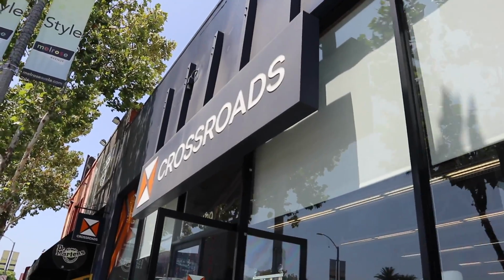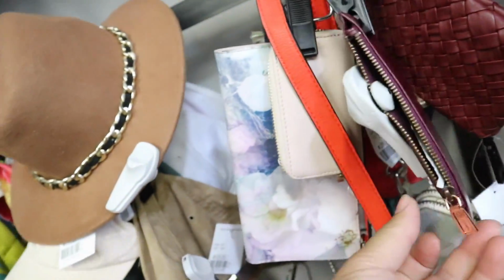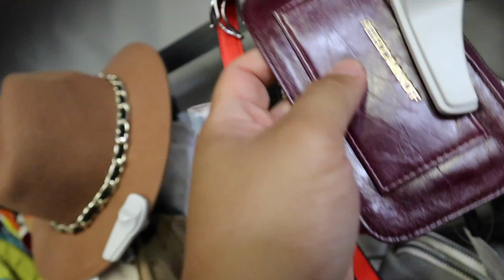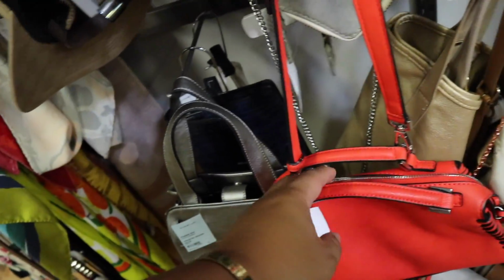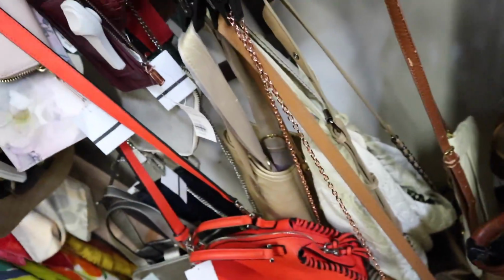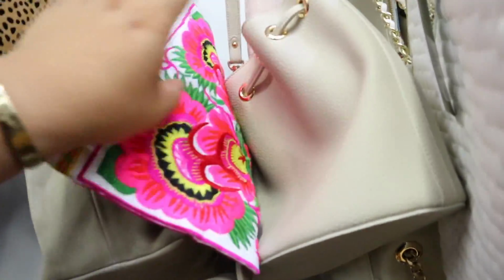Wow. Guys, we just got to Crossroads. Didn't really find anything at the other store, so let's go in here. I'm looking at these little pouches. This little Rebecca Minkoff is kind of cute. Got Ted Baker. Oh, also, I found these two Rebecca Minkoff bags. Gorgeous. Pretty excited about those.